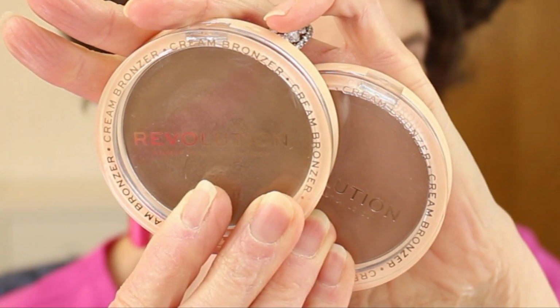For contour or bronzer, definitely add Makeup Revolution's Cream Bronzer to your list. I have the shades Light and Medium, which I'm going to go ahead and combine. I like to mix it on the back of my hand first, just so I don't get a large amount of pigment right away. And you can see how really nice and natural that looks. Go a little bit deeper. And it really blends in so easily.